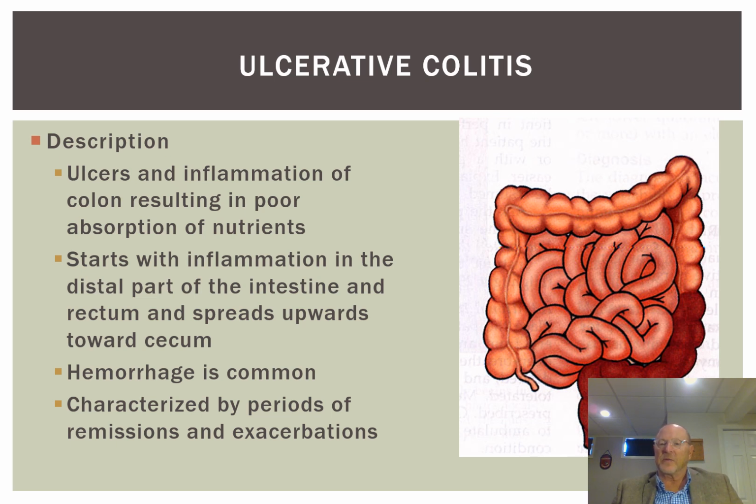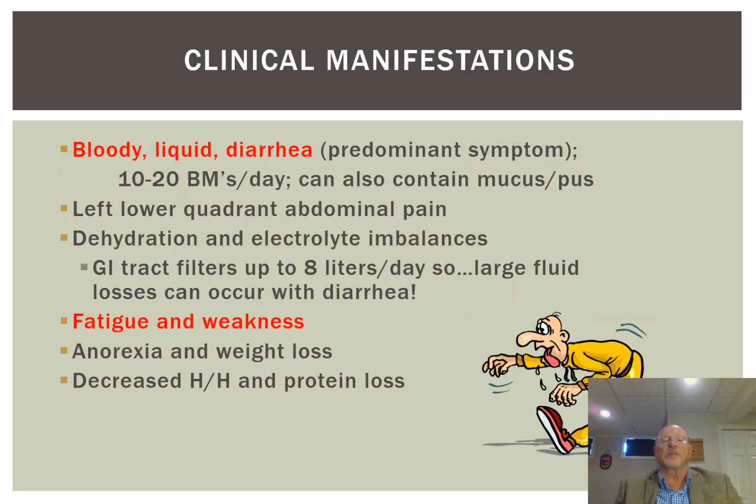Again, looking at ulcerative colitis, we remember that ulcerative colitis only affects the colon. It typically will first manifest itself in the lower segment of the large intestine, which is the sigmoid colon. So oftentimes the pain is going to manifest itself first in a patient with ulcerative colitis in the left lower quadrant. And here we go. The main clinical manifestation that differentiates ulcerative colitis from Crohn's disease is that with ulcerative colitis, they have bloody, liquidy diarrhea, sometimes up to 10 to 20 a day. Left lower quadrant pain, because it typically will first manifest itself in the sigmoid colon.